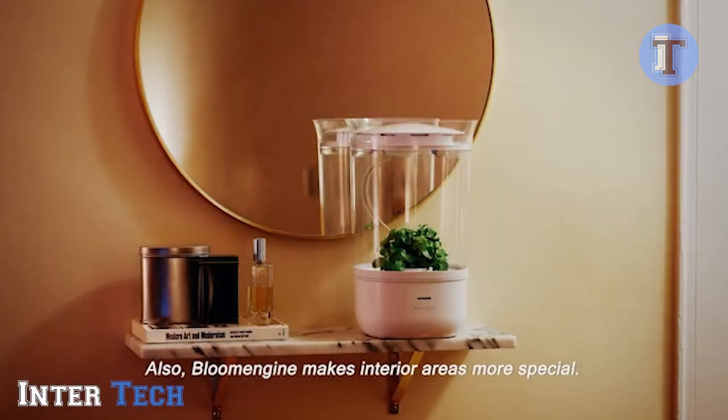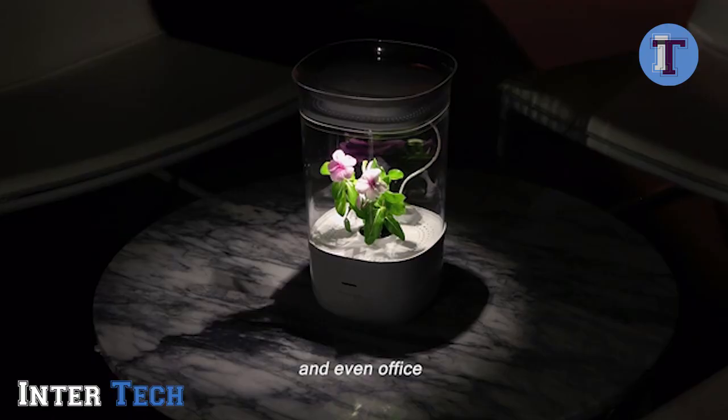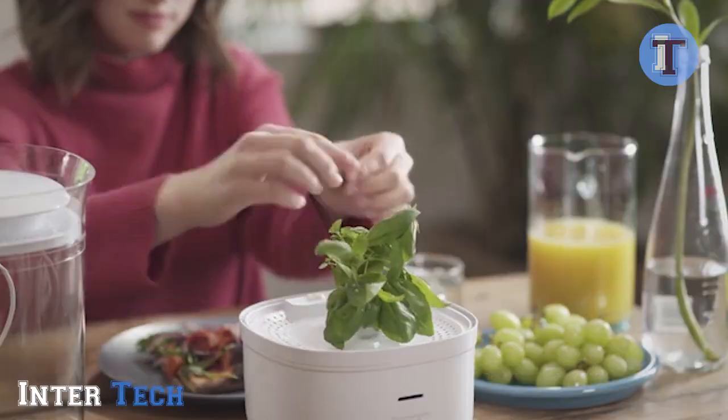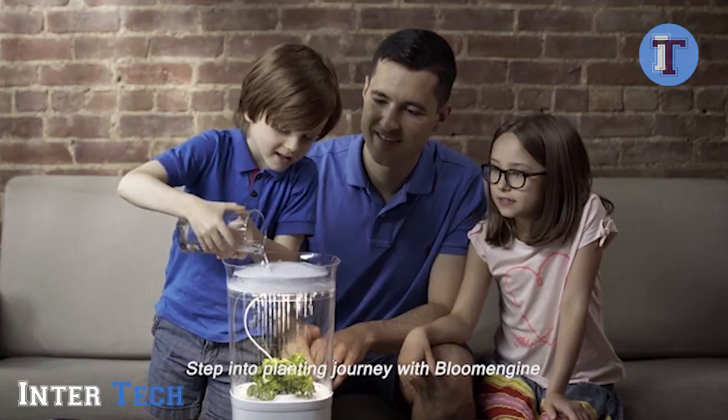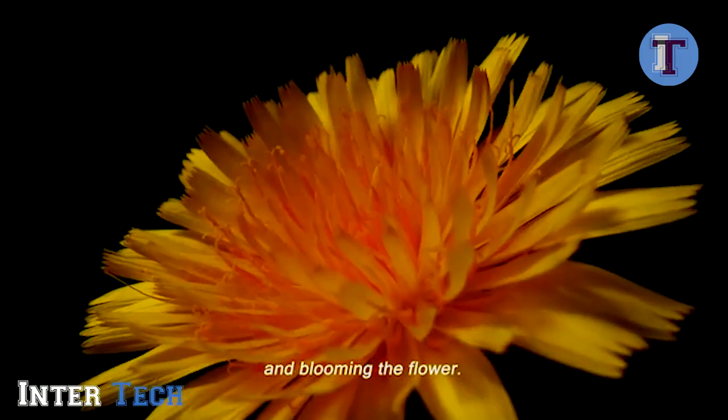Also, Bloomengine makes interior areas more special: living room, kitchen, bedroom, and even office. The RGB mood light makes your space more special at night. Step into the planting journey with Bloomengine to experience the whole cycle of planting seeds, growing, and blooming the flower.